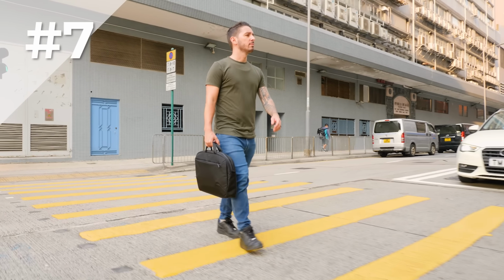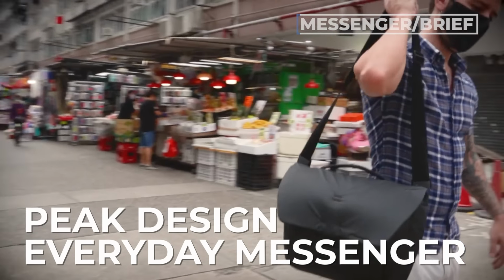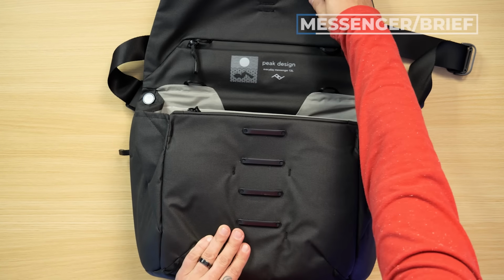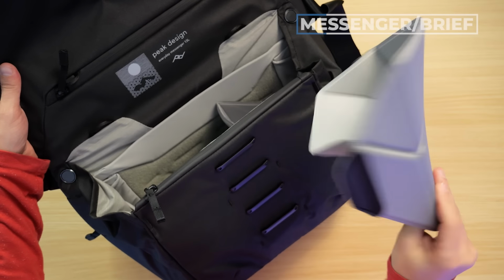All right, we're getting closer. Category number 7 is going to be the best messenger/brief, which for me last year was the Peak Design Everyday Messenger. I loved it for its insane padding, impressive custom hardware, comfy shoulder strap, and the internal FlexFold dividers, which give you the ability to customize your organization. I'll be honest, I'm not an avid messenger user. I've reviewed a crap ton. But when I needed one, this would be my go-to.